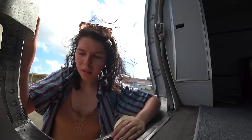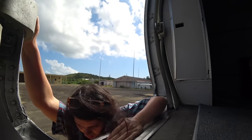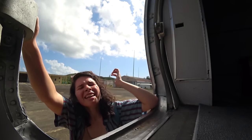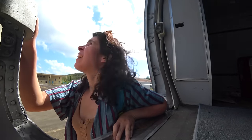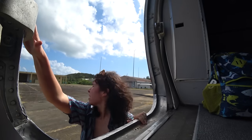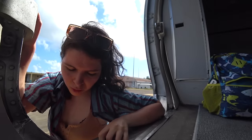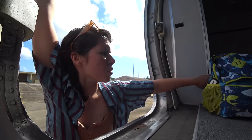comfortably, at least. Oh, oh shit! Oh my god! Or not. Oh shit. Come on. I hate this. I don't like heights. But fuck it. Let me take off my backpack actually. Okay. I'm scared. I don't like heights. I don't want to fall. Let's see, where can I grab onto?